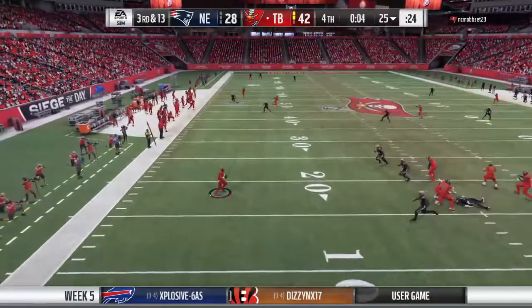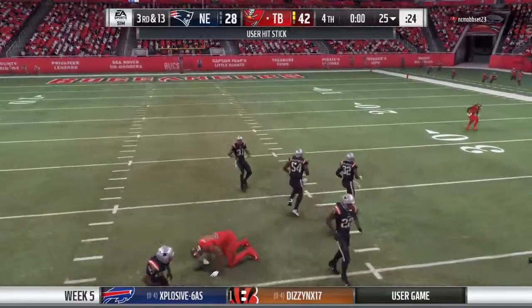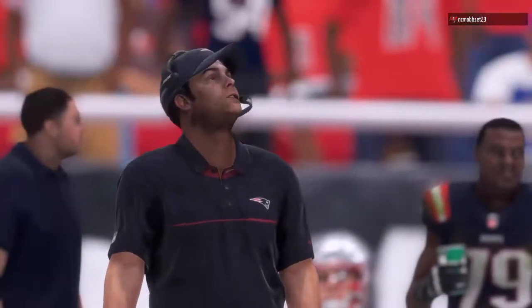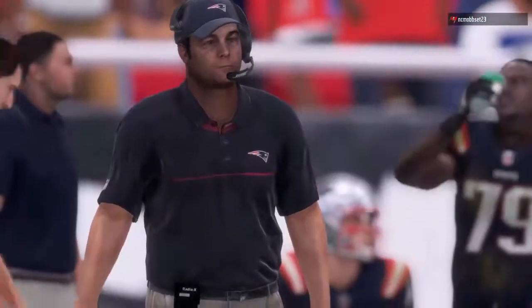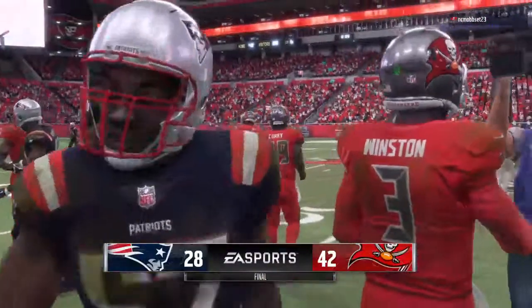Now he'll escape to his left. Now he's going to go up top over the middle. And it's incomplete. They're still throwing to the very end, but now this game is over. But Charles, it's one thing to win. It's another thing to win and put up the amount of points that they did. Boy, were they clicking.